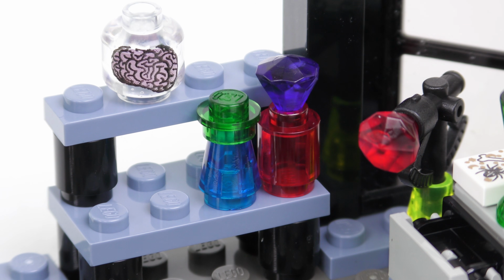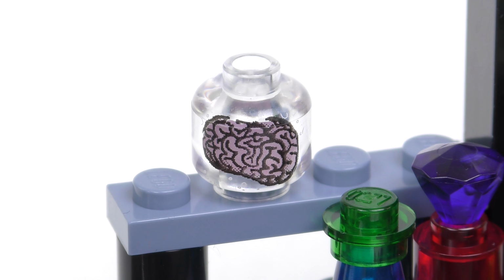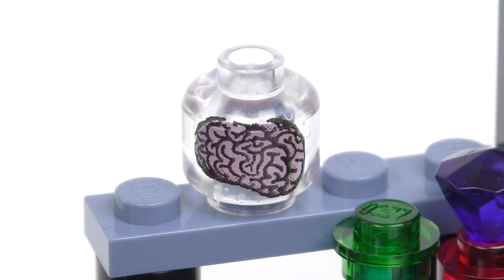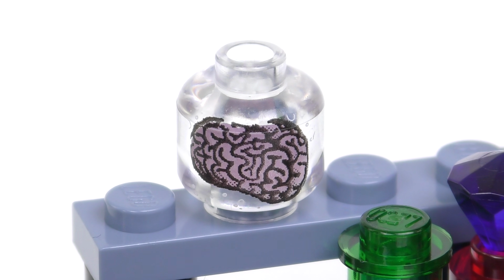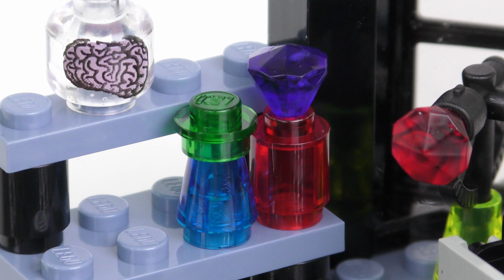On a display behind the cash register we have some more dark artifacts. These include the pickled brain in a jar, which is actually a trans minifigure head with a brain printed on the front. I couldn't find any specific references to this dark artifact, so I'm guessing this is something LEGO just made up. There are also some potion jars and bottles, which I'm sure will inflict massive harm to the witch or wizard they're used against. In any case, these make for some very attractive colour combinations.